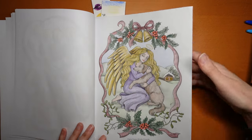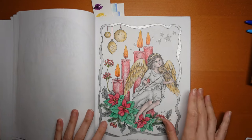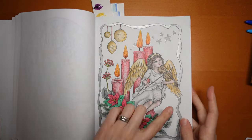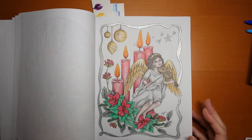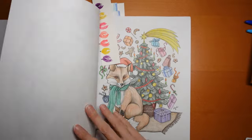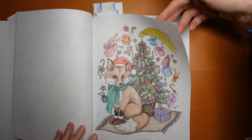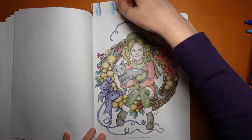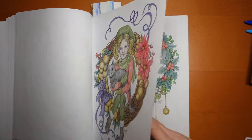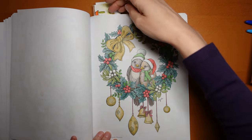I did a lot of these when I wasn't feeling too well, because the shading is done for you, you don't need to do too much. And our angel, she's got a sort of sparkly belt, and there's some silver pen around the edge. She is done with Arteza Expert. Our fox is done with polychromos. This one is also done with polychromos. That one isn't done very well, I don't think. Anyway, the bird wreath is done with polychromos.